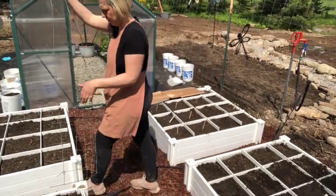It's pretty small. I want to focus on talking to you today about how to maximize space in your garden, especially if you are in a temporary situation or you have a very small garden space. Let's do it.